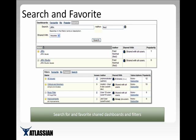And with that, let me pass things over to Giancarlo, and he's going to go ahead and give you a demonstration of JIRA 3.13 and actually show you dashboards and filters, favoriting and sharing them and using them that way.